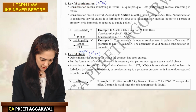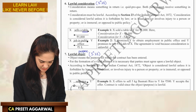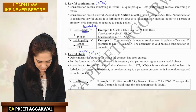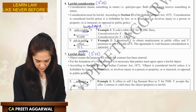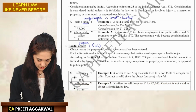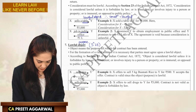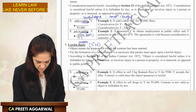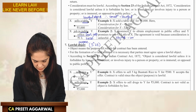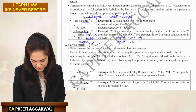Now, X sells a table. This is a lawful object. Therefore, the consideration is lawful. But giving a job in a public office, that is a government job, and you're asking for money, this is a bribe. Here the object is unlawful. Therefore, consideration is also unlawful.